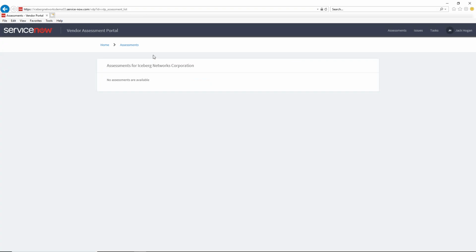I'm now on the vendor portal side. This is the same system as we're using internally. It is literally just a web interface on the same one, but it's got a lot of heavy-duty security measures in place to make sure that, in this case, Jack Hogan, my brother at Iceberg Networks, only has access to Iceberg Networks information.